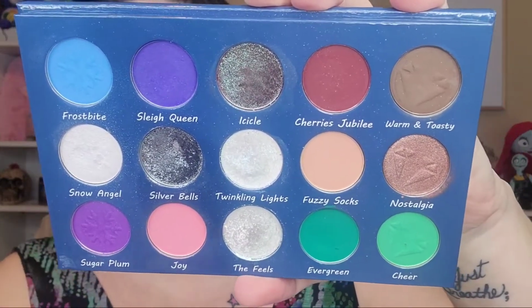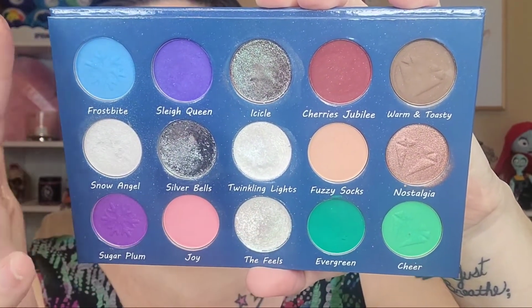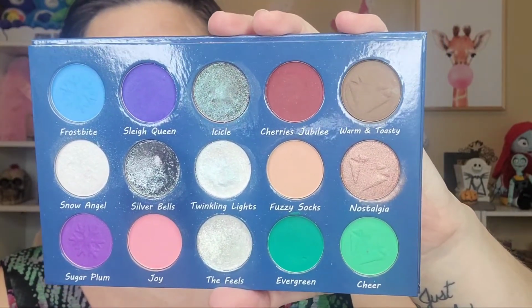This is essentially a winter-themed palette. However, it is part of what I am wearing today. Because we did go with beautiful greens and pinks, some beautiful iridescent shades, some blues, I really do think that this would be absolutely perfect for springtime.